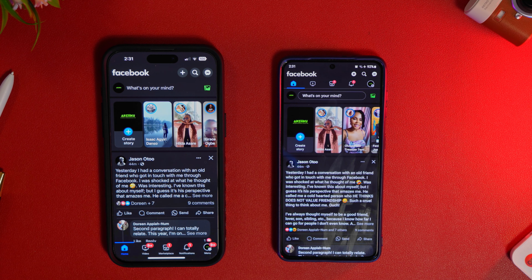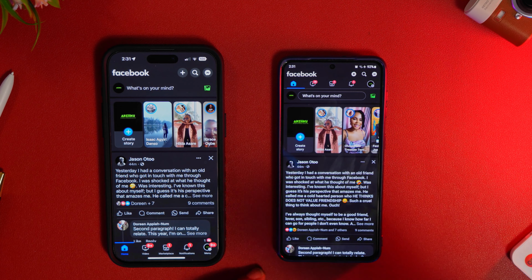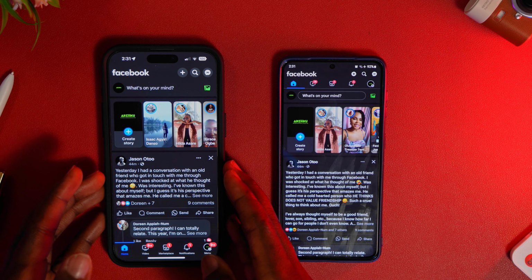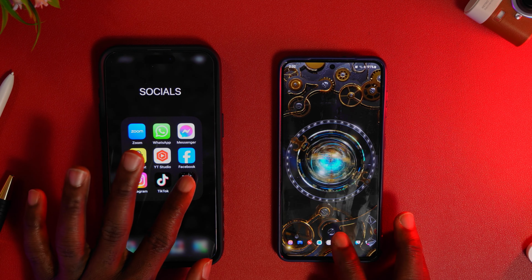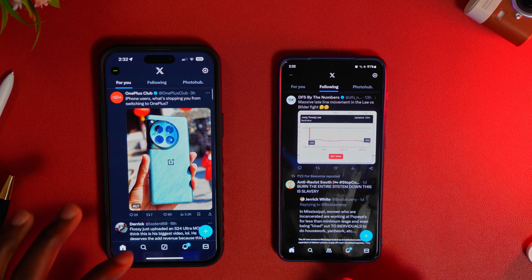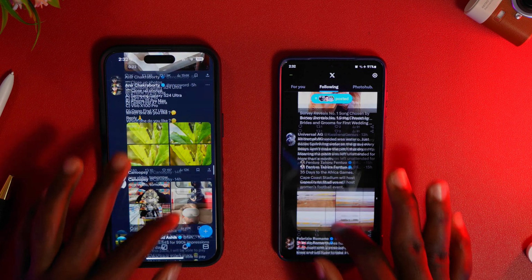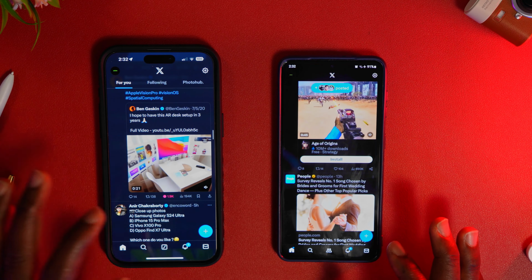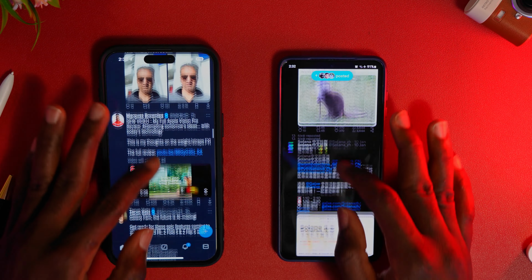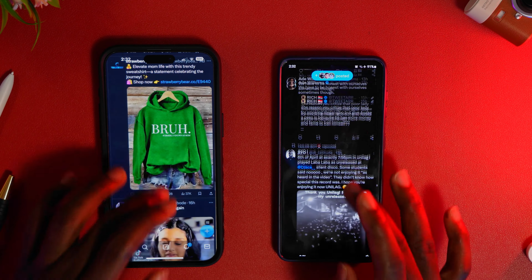Whoa, on Facebook the Galaxy loaded or opened the application faster than the iPhone 15 Pro Max. 1, 2, 3. Oh, the iPhone was faster than the Galaxy. So let's scroll and see. Scrolling on the iPhone tends to be always smoother than the Galaxy, and I think it's because of the app optimization that comes in handy for the iPhone.